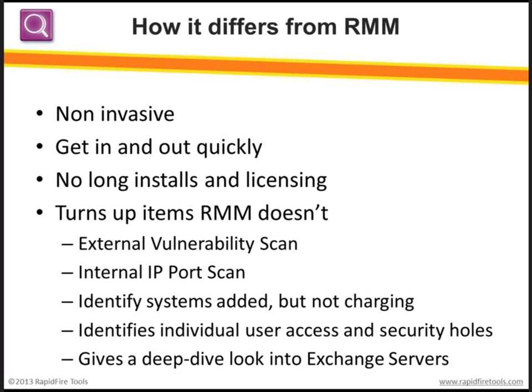Nor do they provide professional documentation like network shares, who has access to what, and security policies, and none that I'm aware of do a deep dive into the Exchange environment. Using Network Detective regularly at your clients will do that for you. And there's a change report, too, that will help you quickly identify systems you might not be charging for.